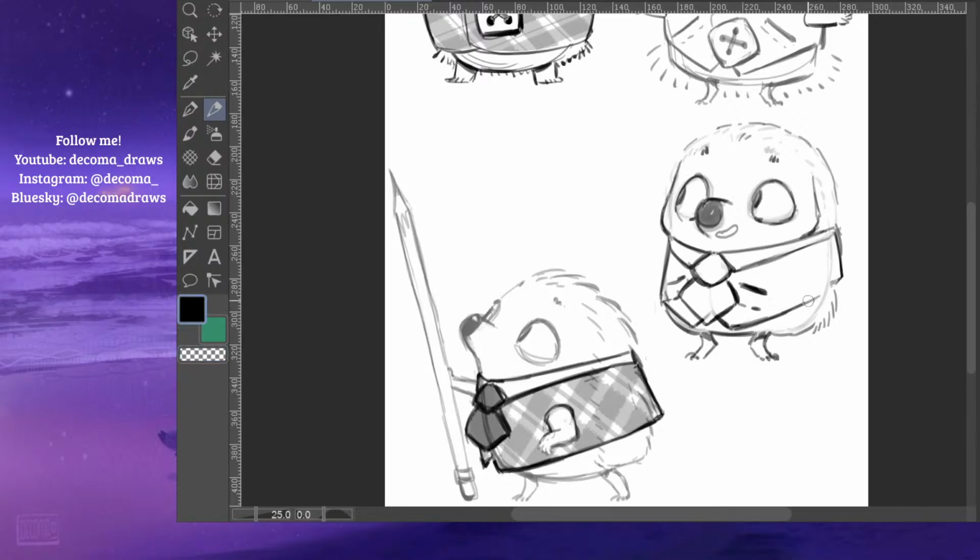Who is making all these tiny little outfits? That's the real question.